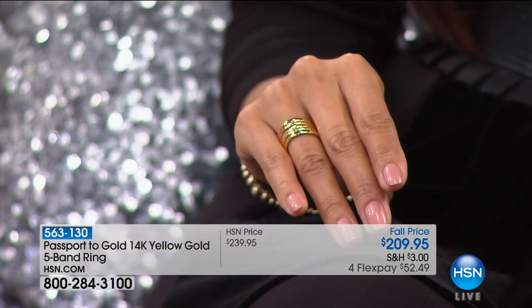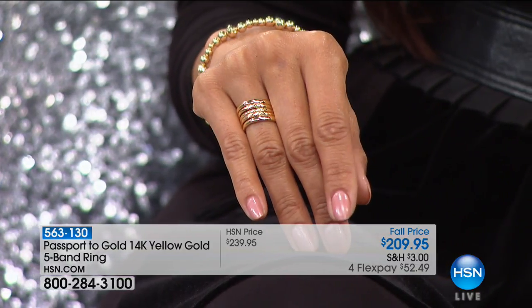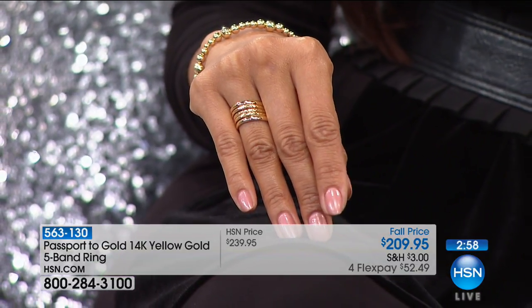And to me, this ring is also beautiful because it's diamond cut and polished, and when you have something framed with polished, like the diamond cut rings in the middle and the polished outside, it makes it even bolder. I love it. Do you feel it on your finger? It feels so comfortable. Right.